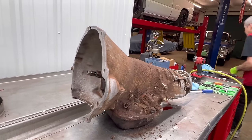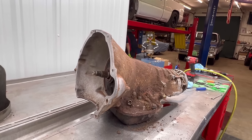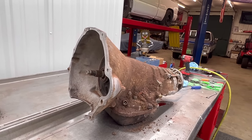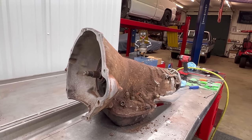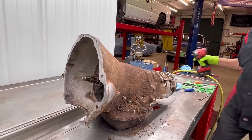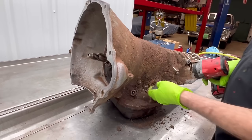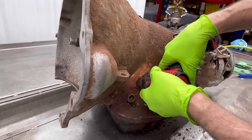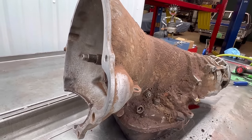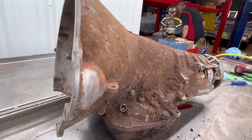I could have sworn I got that socket, but I guess I didn't. We have our band adjustment nut and screw right here, anchor, call it. I could have sworn that was a 13. Maybe it's a 3/4, I'm sorry.